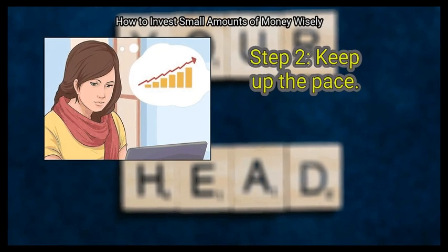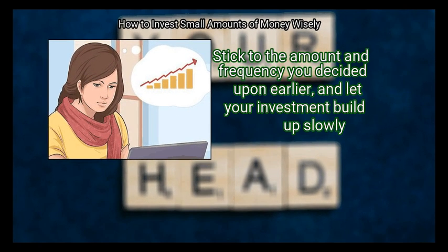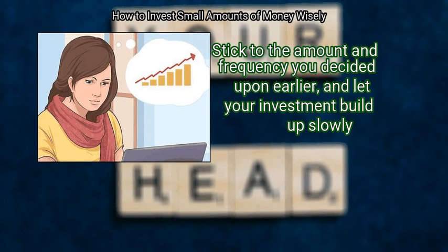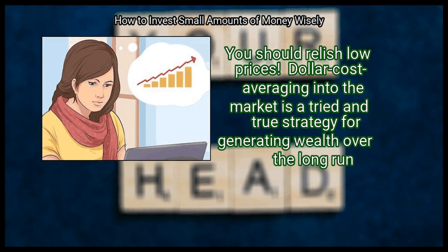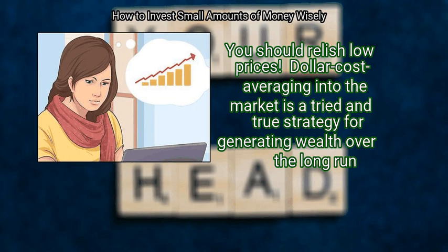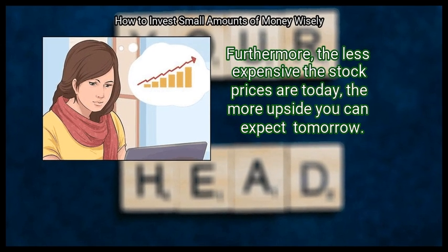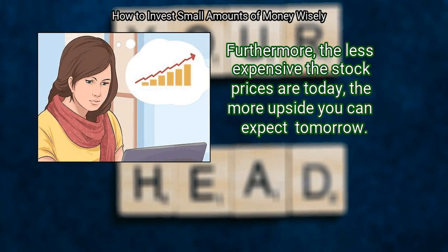Step 2. Keep up the pace. Concentrate on the pace of your contributions. Stick to the amount and frequency you decided upon earlier, and let your investment build up slowly. You should relish low prices. Dollar cost averaging into the market is a tried and true strategy for generating wealth over the long run. Furthermore, the less expensive the stock prices are today, the more upside you can expect tomorrow.